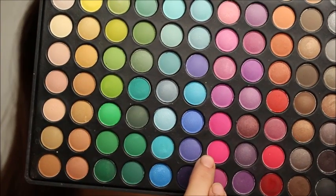I'm such a dumbass, I forgot to do my lower lash line. You thought we were done, or maybe you didn't. I thought I was done. Take any small definer brush, and I'm gonna take the second shade we used to deepen up the crease, and I'm just gonna run this along the lower lash line.